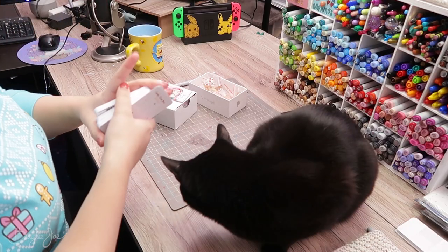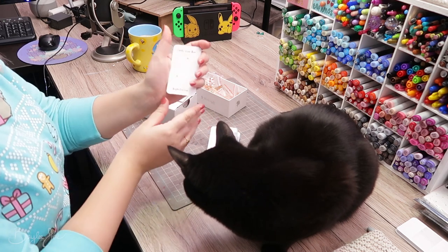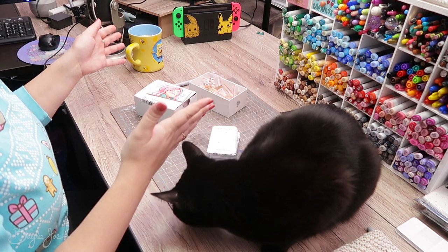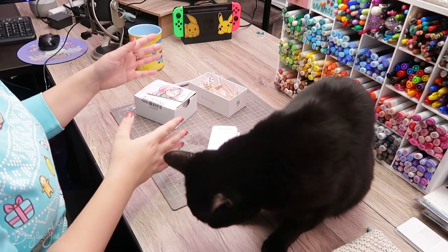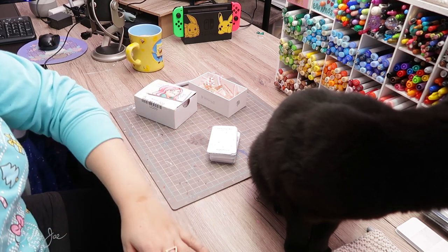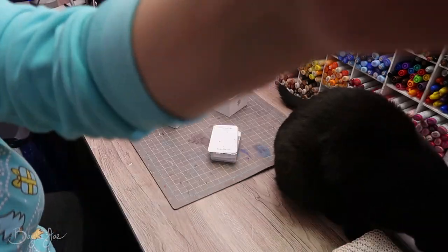So the plan for today's stream is to package up enamel pins. That means putting the pins on these little backing cards and also wrapping them up to send to people. Now I had ordered these little clear sleeves for them to go into, but because of the Canada Post delays, it did not arrive yet, and so I'm gonna be wrapping it in tissue paper. Ugh. I'm gonna use this glittery stuff here. Yeah!